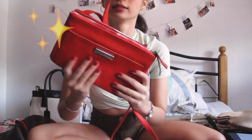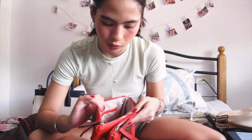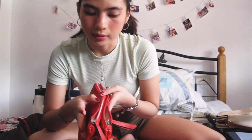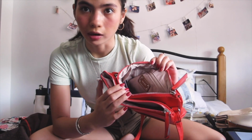Next bag is this bag. A Nine West bag. It is a sling or a crossbody bag. And then inside this, it has a pocket. Here also, it has another pocket. So this was given to me during my birthday. So nice. The color is so bright. I like it so much.